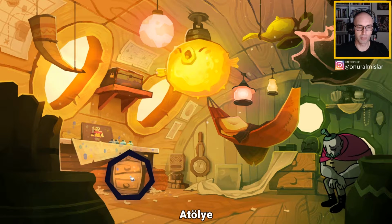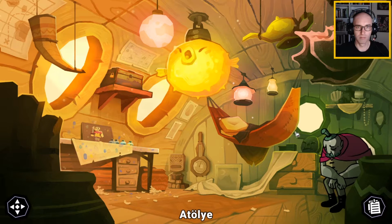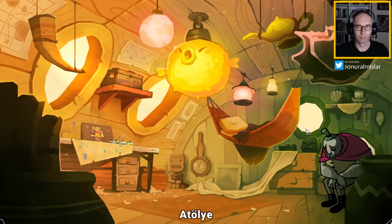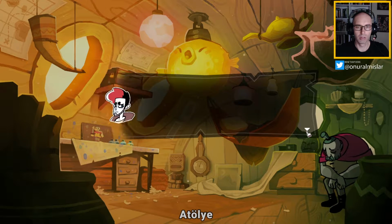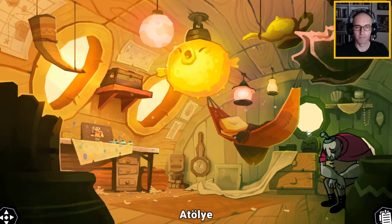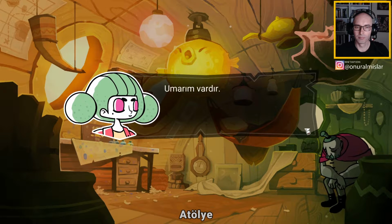Normal gördük mü acaba? Çekmecelerde bir şey var. The entire room is made of wood. Oh, it's not just made of wood. I think it's the actual hull of a ship. İlginç bir yer, evet. It's Earth. If Earth was made of paper and gave off a gentle pink light, it's a drinking horn. Boynuz. Is it full of ale? Or mead, maybe? Right now, it's just full of dust. Oh, that's a massive conch shell. Do you think there's a little crab living inside? I hope so.